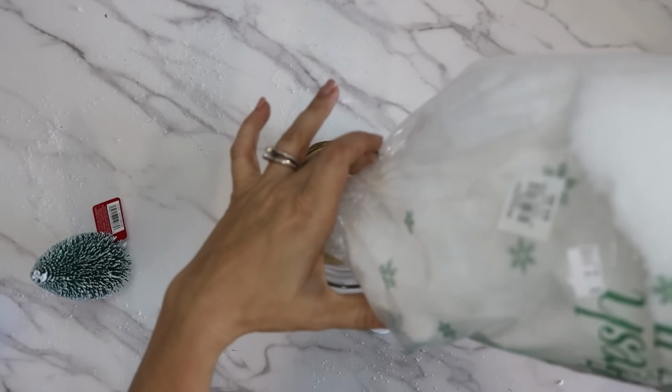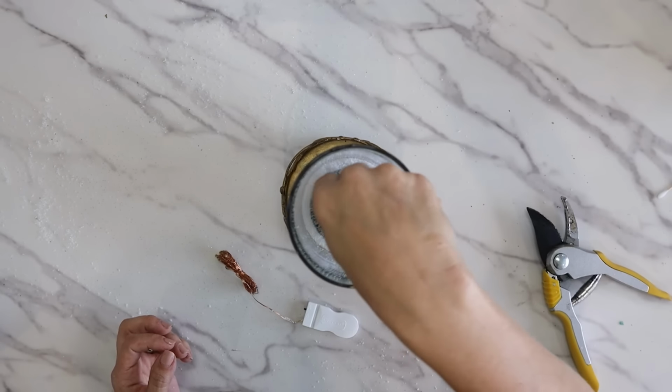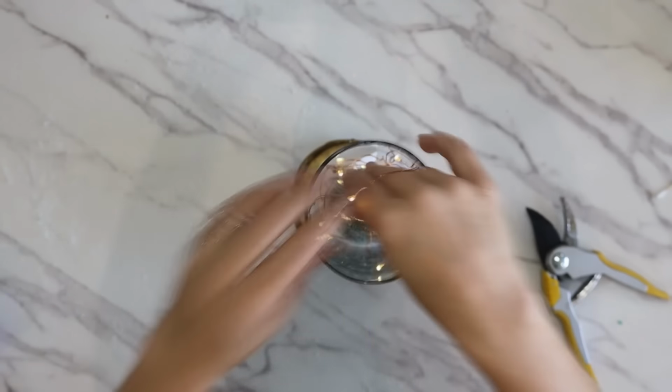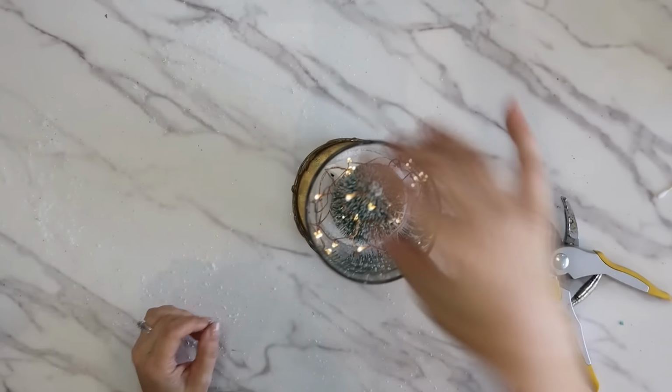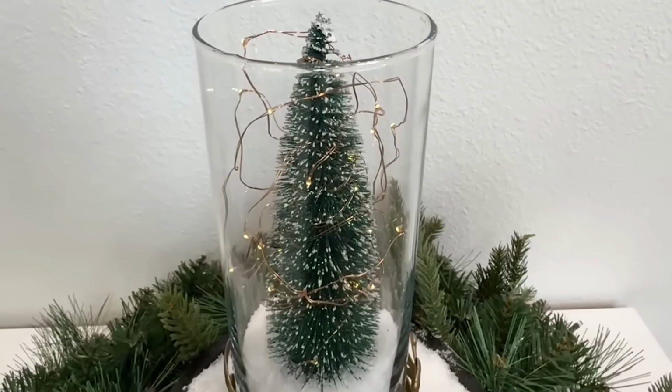To theme it out for Christmas, all I did was fill it with snow, and then I put a bottle brush in it. I did a little bit of fairy lights to just kind of make it feel a little festive, and that's what I did. I love how this turned out. It's super, super cute, but there's lots of options with this.